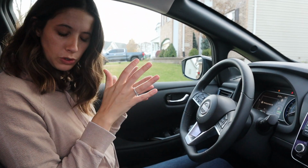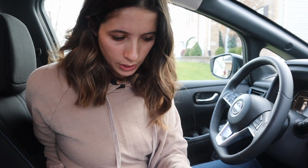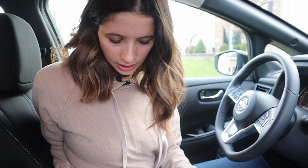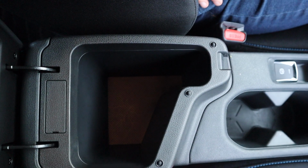You know, we've got the cloth seats, which is fine. I think the blue contrast stitching is nice. 2 cup holders right here, they're fine. And then a really tiny center console, but plenty of room for a teen or for, you know, someone just kind of beep-bopping around town.